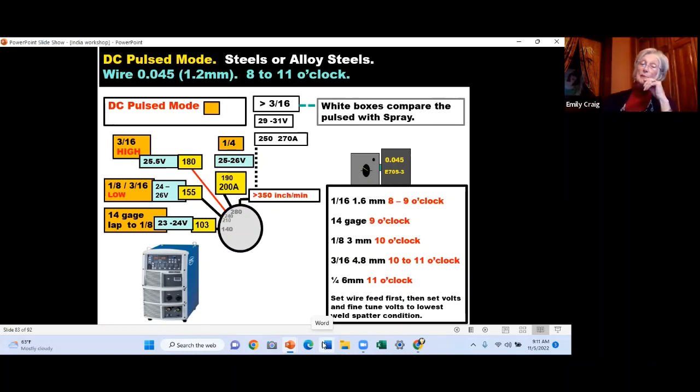But look again how simple it is. It doesn't matter how sophisticated that power source is. And that power source is asking for all types of information. What is it you're welding, steel or stainless? What is your gas mix? What is your wire size? And I say, that's a load of rubbish. I've got an 045, 1.2 millimeter wire on there. I'm going to weld pulse 1/8. I'm basically going to go in at 10 o'clock.